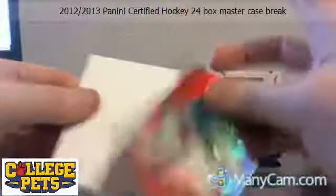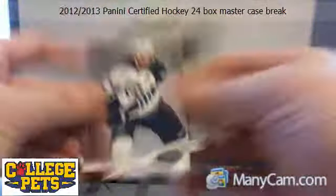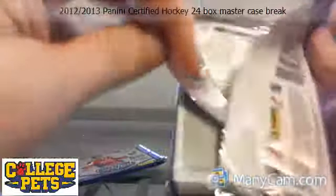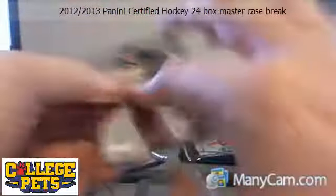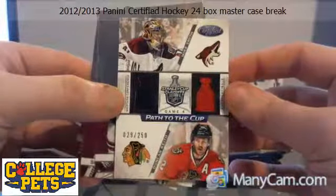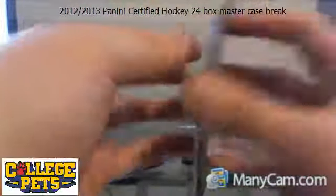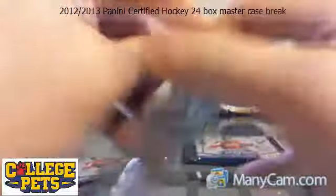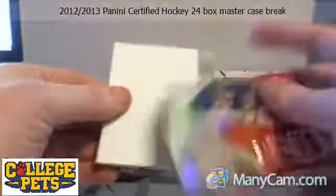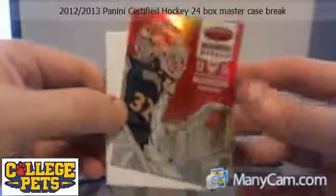For the red, Antti Niemi, 157 of 199. Another dual, 29 of 250. Red refractor Masked Marvels, Nicklas Backstrom of 100. First color of that card.